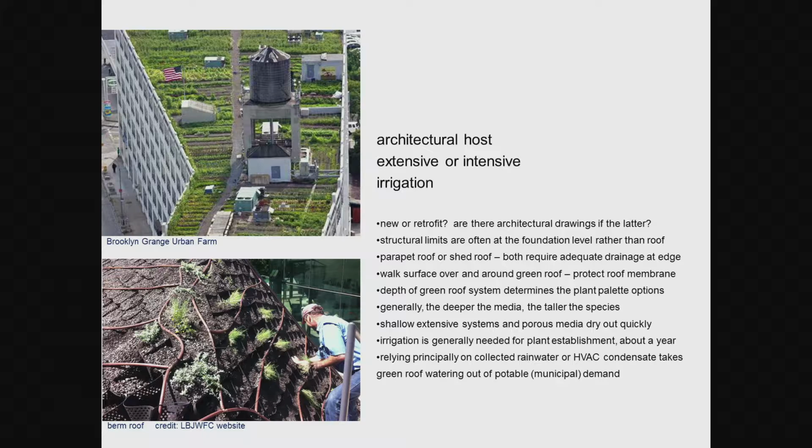So the shallow extensive roof systems have a pretty porous structured media, and that's intentional to get it to drain well, so that it tends to dry out quickly. It doesn't hold on to stuff a long time. Irrigation is generally needed for establishment, which is generally considered to be about a year. But if you've got an irrigation system up there, you're not going to take it off after a year. It's going to be up there, so it's another system you can draw on. Relying principally on collected rainwater or HVAC condensate takes green roof watering out of the potable municipal demand. So that's what I always try to go after.